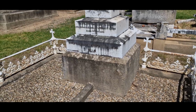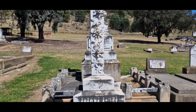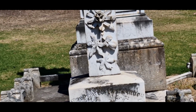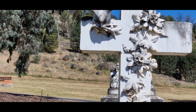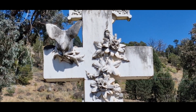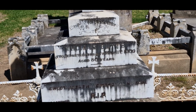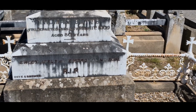Now here's another lovely cross. This one has, I'll just bring you in a bit. It has the leaves, and it also has, looks like flowers, and then up the top you have either a dove, and sometimes it can be a raven. So I'll just bring you back out. We keep on getting the one behind. Thomas Butts. So this must be sort of the Butts family around here, and what, 1909.